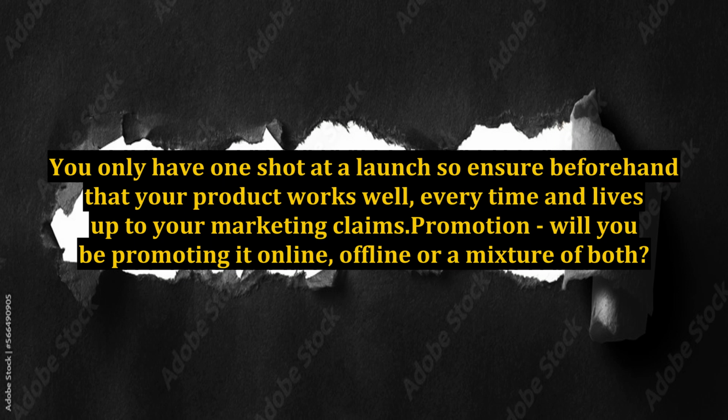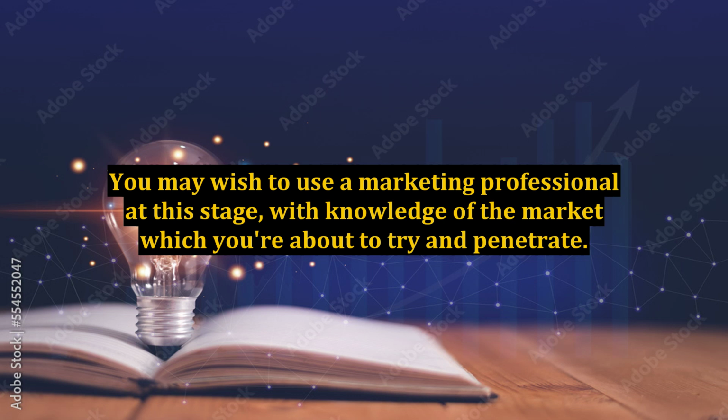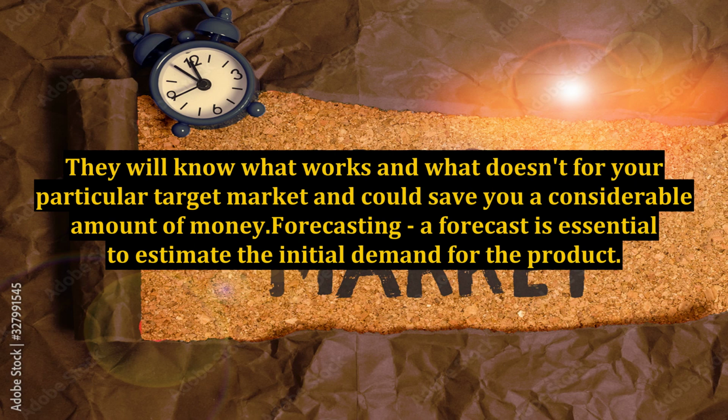Promotion: will you be promoting it online, offline, or a mixture of both? Most likely, this will all depend on your target market and the nature of the product. You may wish to use a marketing professional at this stage, with knowledge of the market which you're about to try and penetrate. They will know what works and what doesn't for your particular target market and could save you a considerable amount of money.